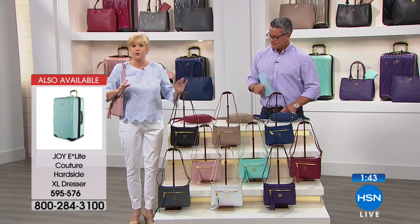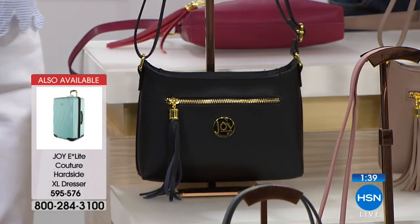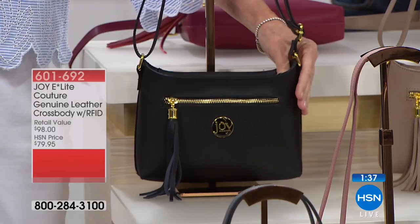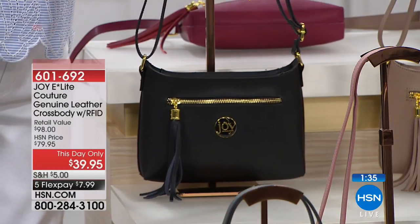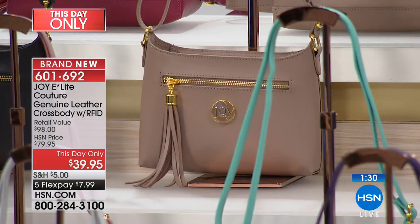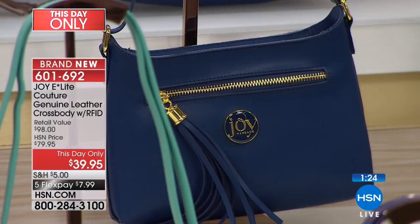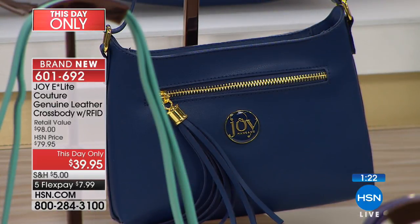So here we go. We've got the beautiful black. And again, this is genuine pebbled leather, the micro pebble, the high-end pebble, with all the gold tone hardware, absolutely gorgeous. The classic black, the beautiful taupe, an unbelievable neutral. And these will all work back to your today's special. So when you get the luggage system, you're going to be able to get this bag and have everything work beautifully. That navy blue, a true navy, ladies.